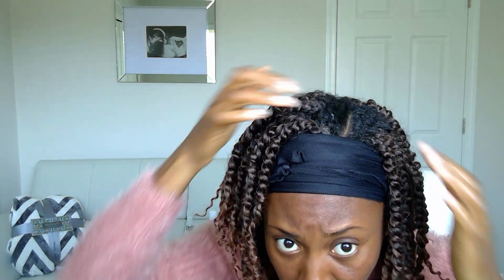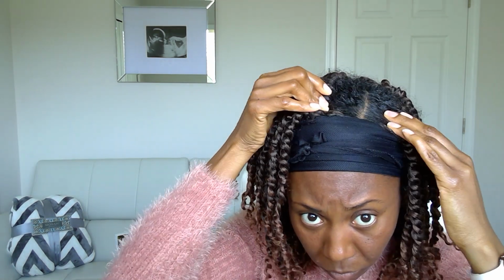Just going into the other side and repeating the same steps. There's so much new growth in here. But we gonna try to make it work to stretch this hairstyle out at least one more week. I will say that's a nice, clean, straight part that I did. I'm the worst at making parts, so I'm proud of myself right there. Okay.